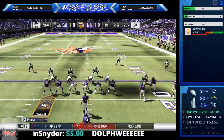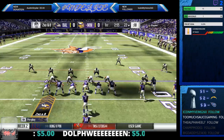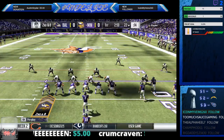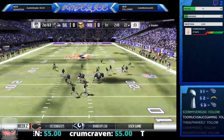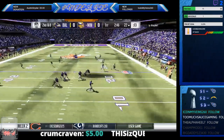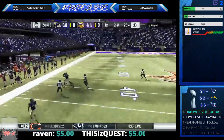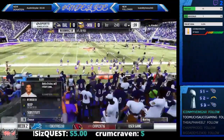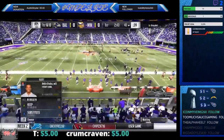From the 22, here's 2nd and 8. 4 down, 4 down. Here we go. White 90. White 90. Now a shotgun snap as they'll look to throw. Open here, Adam Thielen. He goes for 18 there as the drive will continue.